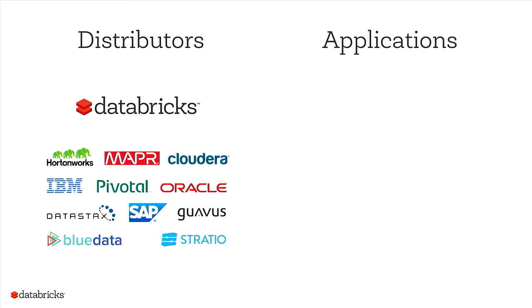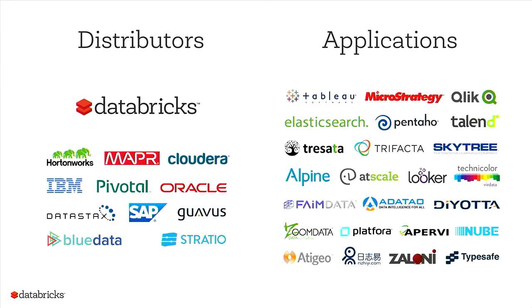Well, I manage a whole ecosystem, which we built around Spark. Obviously, there are many ways to get Spark from many distributions. But lots of companies actually integrate with Spark one way or the other and certify that with us. And that's what we do.